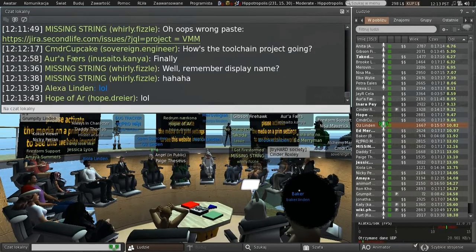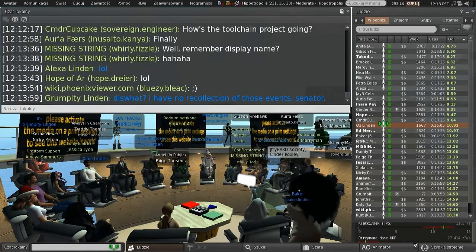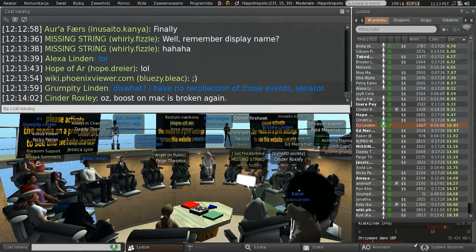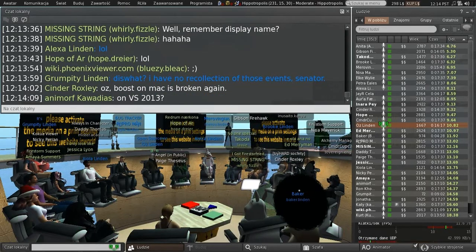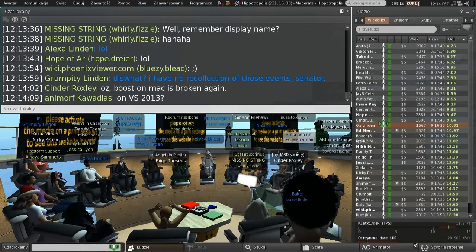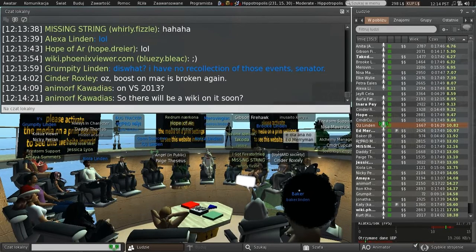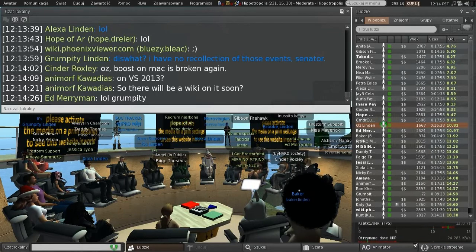The question in chat about the toolchain project: we're getting very close to being able to build on both Mac and Windows cleanly and with all the right stuff. We're slogging through the details. Yes, Visual Studio 2013 on Windows and Xcode 6.1 with Clang, of course, on Yosemite on the Mac. So, when we think we've got it right, we'll put up a wiki about it.